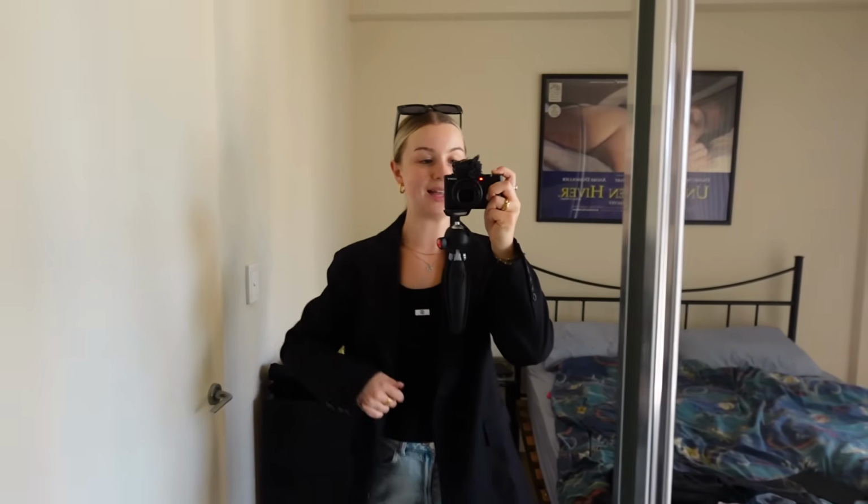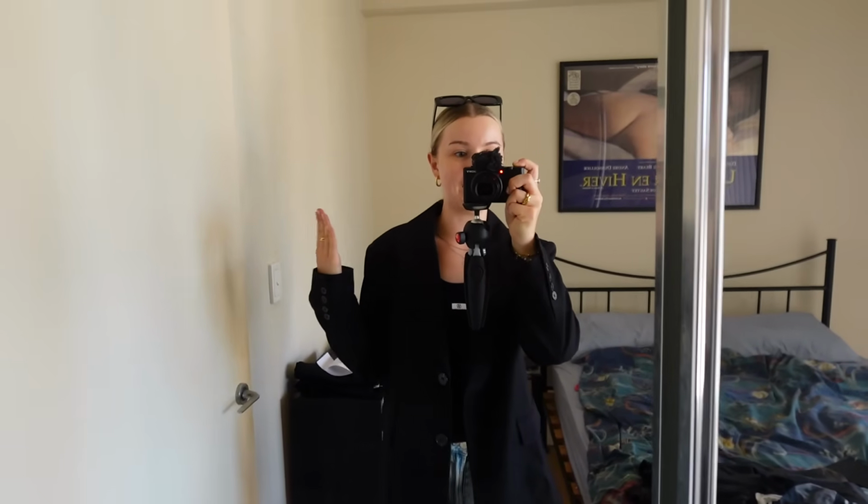Just a word of warning with this blazer, I did have to size down. I tried on my usual size, which is an Australian size 8, and I looked like Gru from Despicable Me because the shoulder pads were like out here.